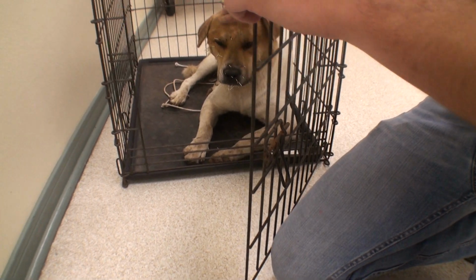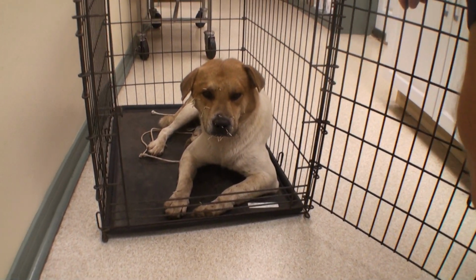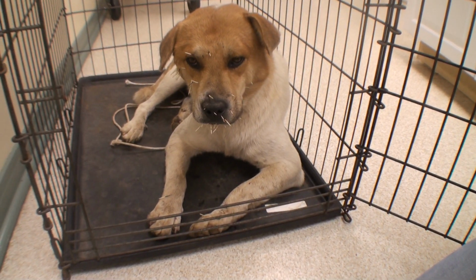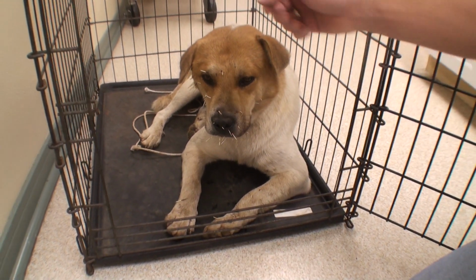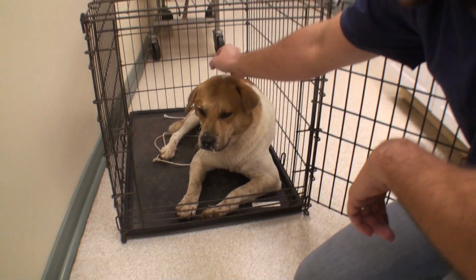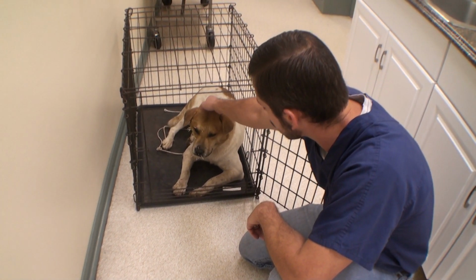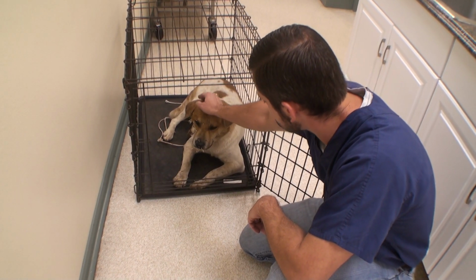Good boy, good boy. I think he's acting pretty tranquilized right now. We haven't given him any meds. I think he's just so tired. I don't think he's been able to sleep for the last couple days and probably is dehydrated and hasn't eaten anything either. But we're going to take him and anesthetize him and pull all those quills out and also neuter him and give him his vaccinations.